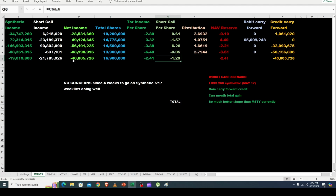So nothing really happened here. And on CONY, we actually have money made in both, right? We're ahead of the game in our total income per share, because we have 19 million profit in our synthetics. Now, we're 59 million in the hole, right? We've got a lot of time to make that 59 million up.